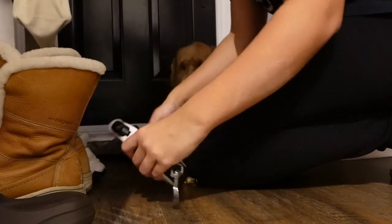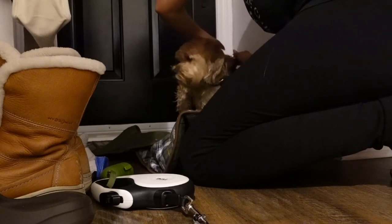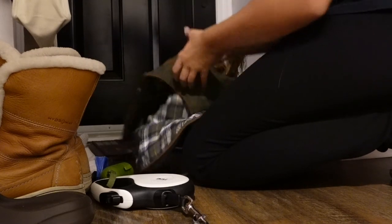This is chaos. I also don't know how the skunk is doing. I don't know if the skunk is dead or if the skunk is fine, or if he actually got a hold of it. Miko's not really one to, he likes to chase the animals, but he never catches them. So I don't know.